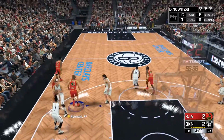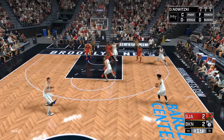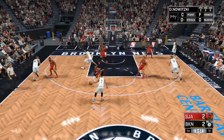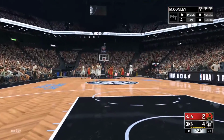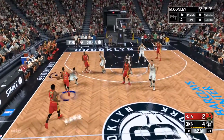Lopez with the steal. Outside, Lynn. The dish to Lopez. Lopez, a screen. Lynn kicks to Lopez. And the dunk by Lopez. And he can time his passes so perfectly. Wow, what an assist. Lopez has gone 2 of 3 from the field.